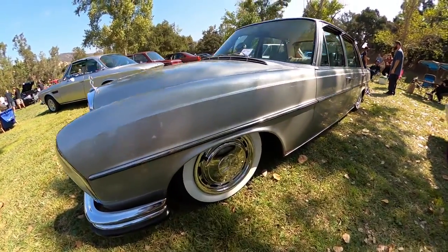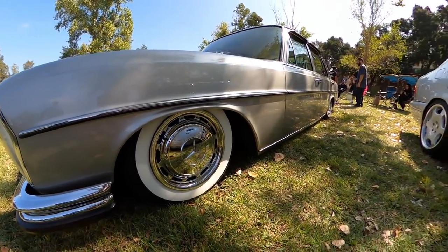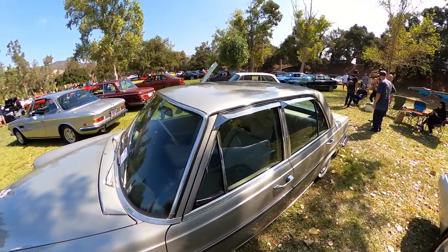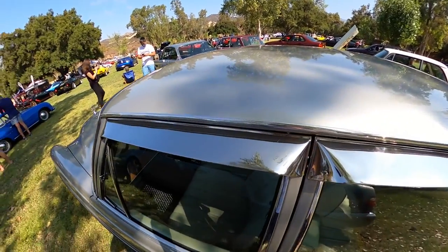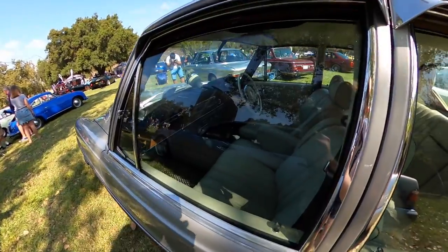Most obvious thing, obviously, it's been lowered on the airbags, which I think actually looks really cool. No one's ever really done this with 280s. And then the next detail, these little chrome, I don't know what they're called, over the windows. Very interesting. Interior is gorgeous.